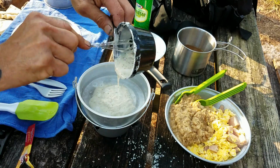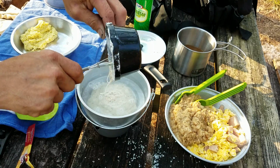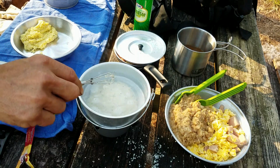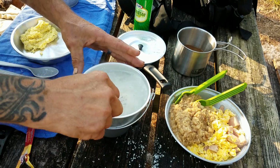Are you sure you're supposed to put it in there with the water? Is it supposed to be pre-mixed? I don't know, man. I'm not sure. That's what the directions say. That's it. We'll clean that up. So now you just gotta mix that up, right? Mm-hmm. Don't taste too bad.